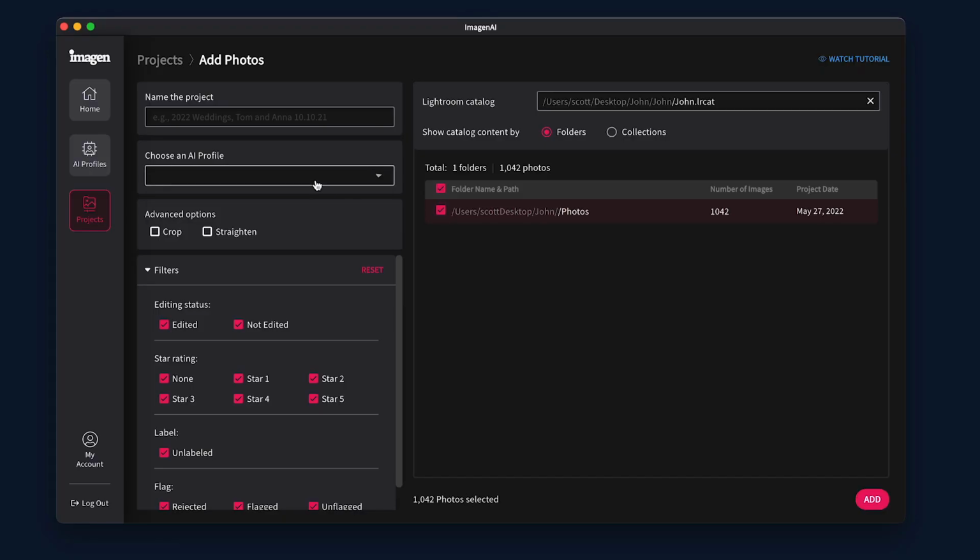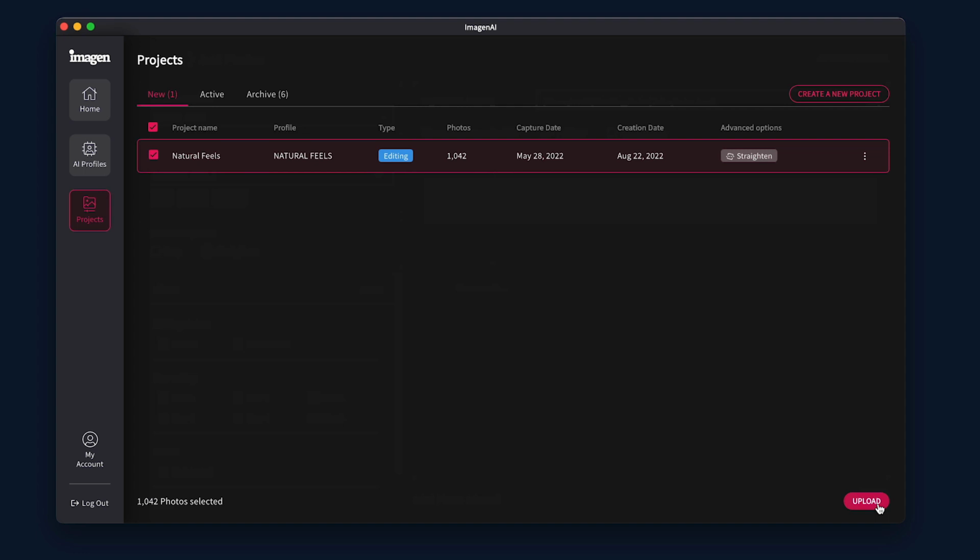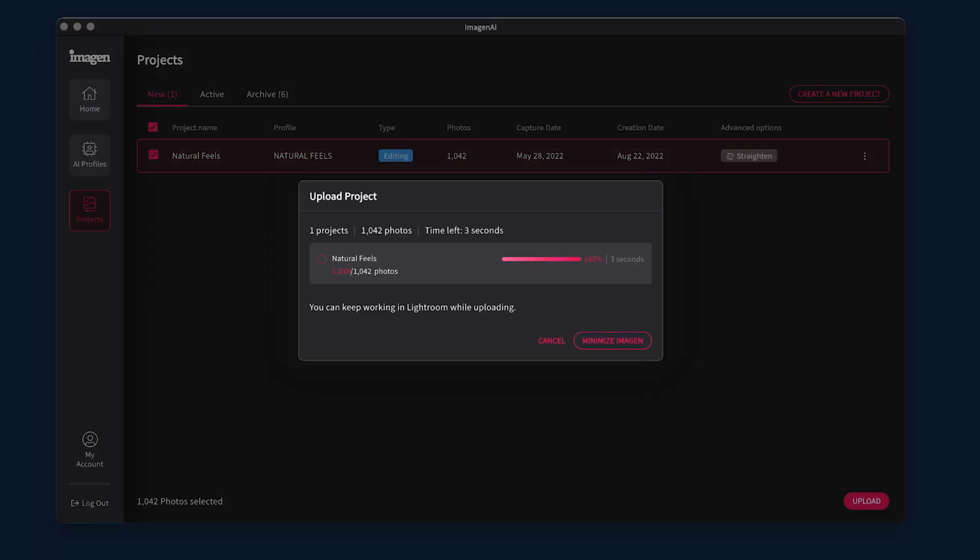My Imagen profile is natural feels. I named it this because I want all my photos to look very natural to the eye. With my edit, it's pretty much made up for any time of day, which is what I love about it. Especially as a wedding photographer, it's nice that I can use it on each section of the day.